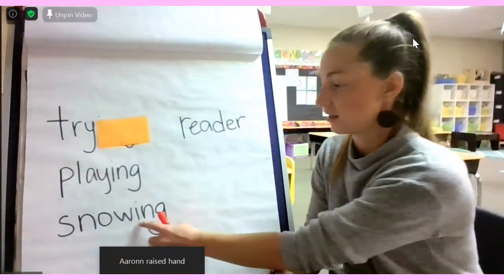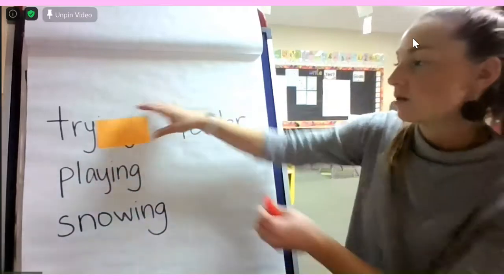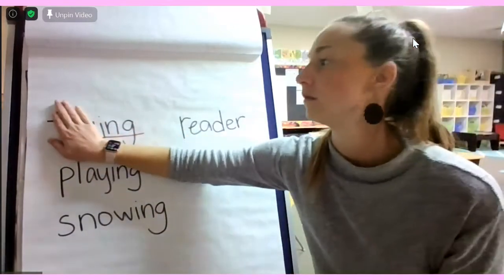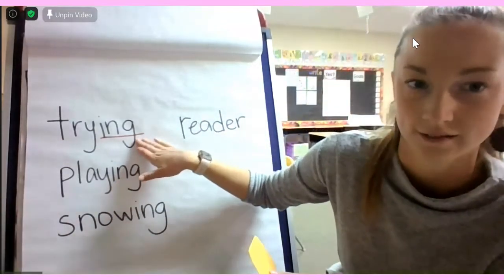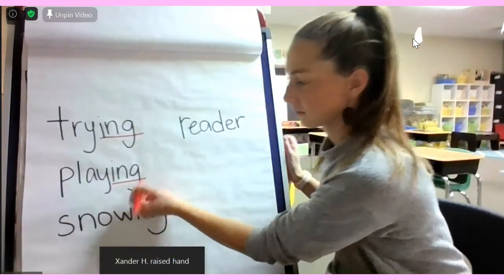This part of the word I'm taking off. We've been practicing this end here. So now that I know that it says try, I'm going to uncover it and see my ending part. Try-ing. So together, my word is trying. Let's do the next one. Here's the part I'm going to cover.